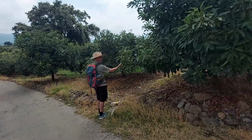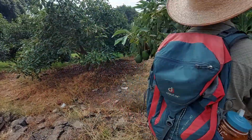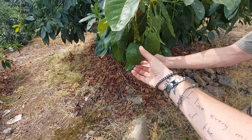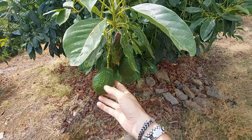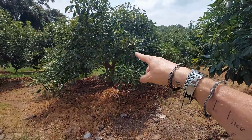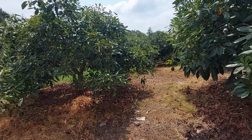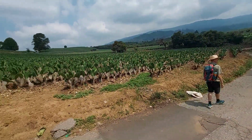Avocados? Oh, they're a good size. They'd probably be a week before they get ripe. Yep. Once they were picked up, they're a good size. Yeah, they're hard as a rock. Oh, these are all avocado trees, aren't they? Yep. I think that's what brings you more money these days, avocados.